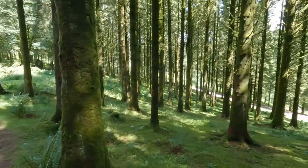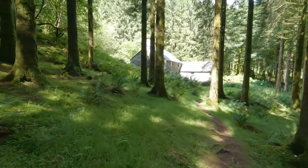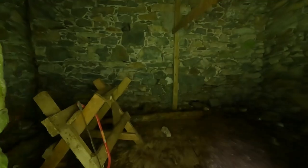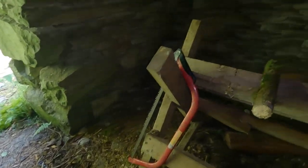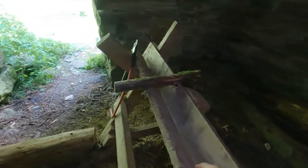I've got to be fair, I love the setting of where it is in the forest. Stunning. Right, just come around the side of the Bothy, and this looks like the wood cutting area. Got a bow saw there as well. So you put your logs on there and just chop it up either end.